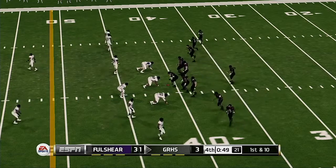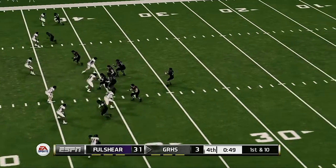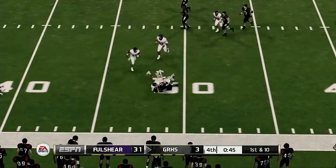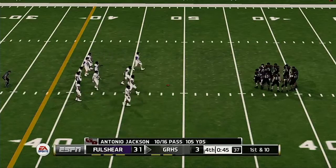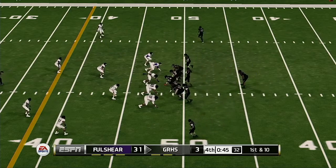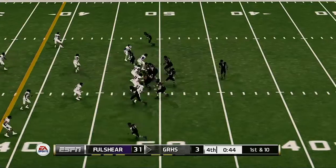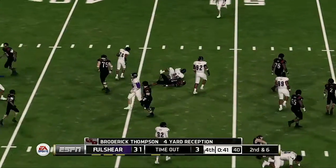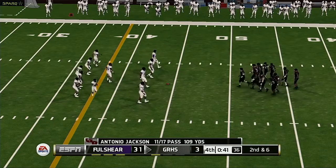From their own 41-yard line, first down. Five guys will be out in the pattern as they're in the shotgun. Complete. He's got room. And he's tackled around the 49-yard line. I'll tell you something. I'm loving this quarterback's confidence more and more as this game goes on. He's really throwing the ball with some purpose. Under heavy pressure. There's a strike complete. He's down. Thompson picks up about 5 yards on that hookup.